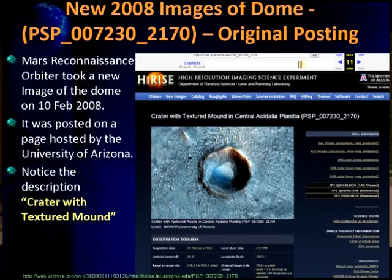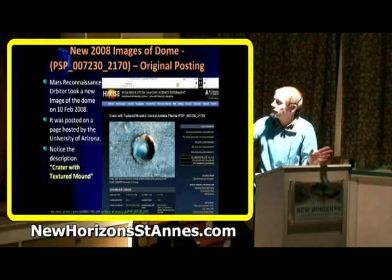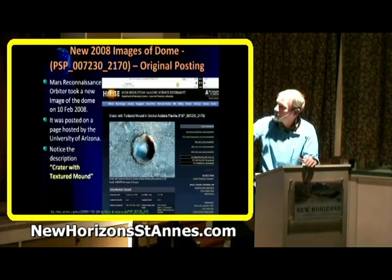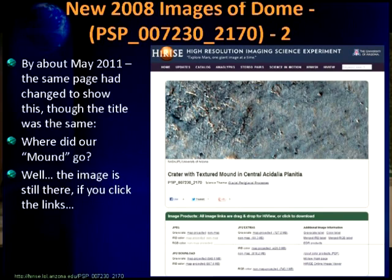Crater with textured mound. So I sent my brother the link to this page, which is on University of Arizona's website. It's a university website, it's NASA data. But when I sent him the link to this page, as I'd seen it, and I picked up that image, this image here, and the one on the next page, when he clicked on that page, that's what came up. I think I was talking to him in about May 2011. Caption's the same. Crater with textured mound.